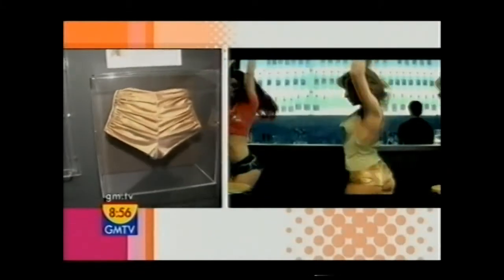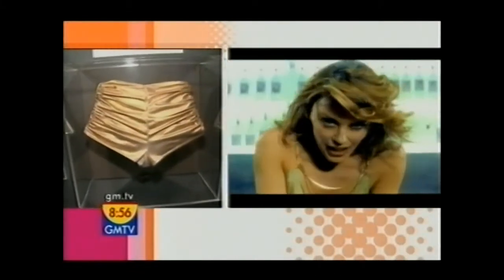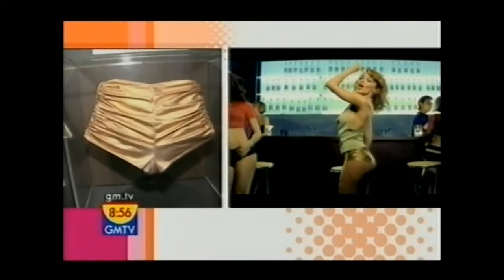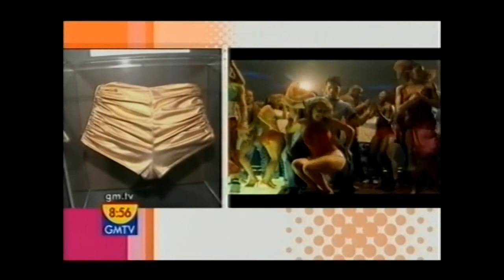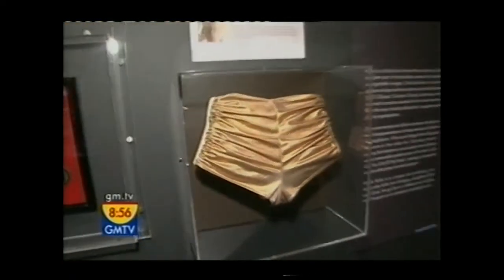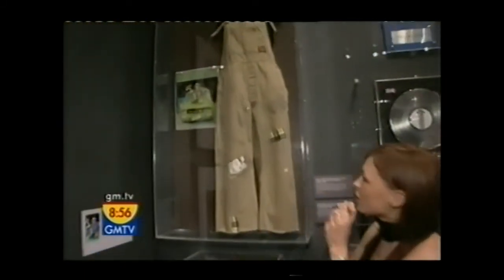These are what imprinted Kylie's bottom on the minds of the British nation. One of the nicest things about it, though, is they're from a second-hand shop and they cost just 50 pence. Can you imagine how much those hot pants cost now? I reckon if you put 3 zeros on the end of that, you'd probably have the right amount on eBay. But these are very iconic indeed.